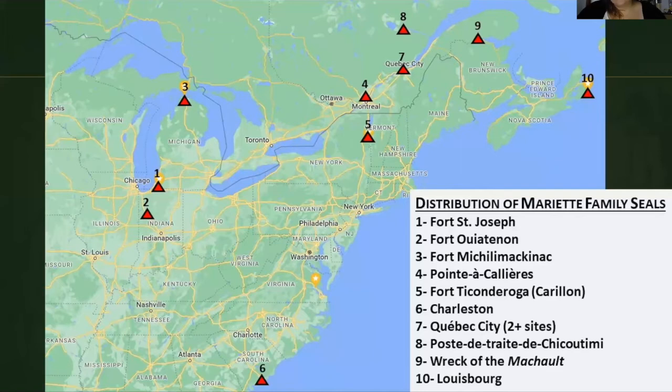And it's interesting to see how much business they were doing and where all of their goods ended up. They had this huge range of influence on what people were using. People were using their textiles in all of these different places. So you can really see how interconnected everything is. All these different sites are all connected back to the Mariette family, and all the people on those sites are using that textile in different ways.